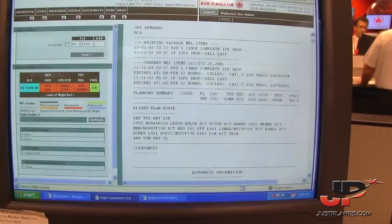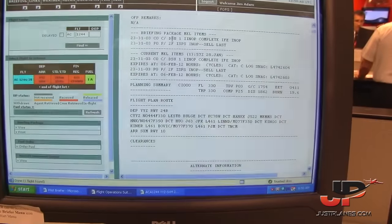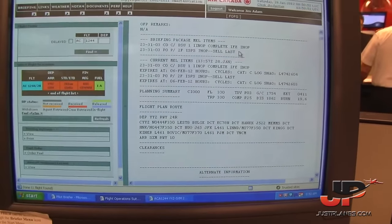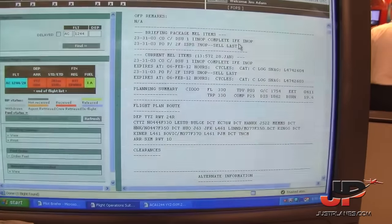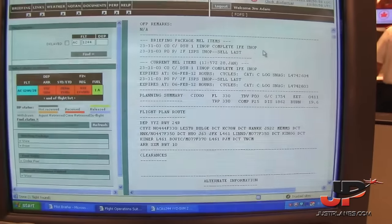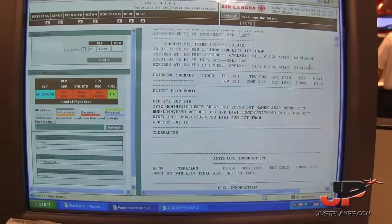We have a couple of minor items that are unserviceable today that they put at the top of our flight plan. So we have the in-flight entertainment system has some problems. The entire in-flight entertainment system is inoperative, so some of the folks may not be too happy about that. Quite often, though, maintenance can have that rectified before we depart, so we'll see what the status of that is when we get down to the aircraft.